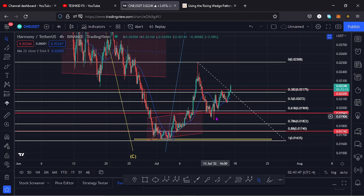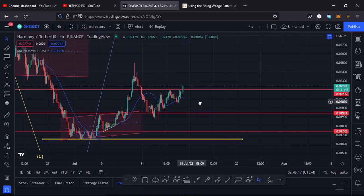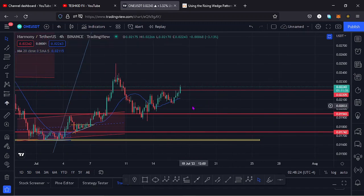And having done that, this retracement to the lower side did whatever we expected it to do by going to around the area between the fib level 0.38 and the fib level 0.618. So I believe that retracement to the lower side has come to completion, and now we are seeing another pump to the upper side. In that pump to the upper side, we have now broken above a key area of resistance today at around the $0.02205 mark, and that brings me to the first key scenario that I expect to play out.